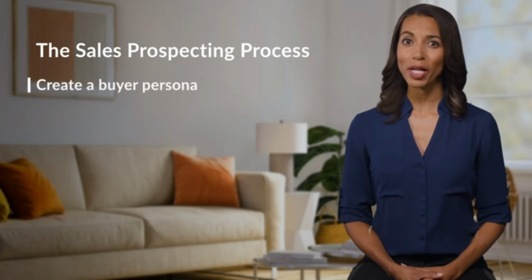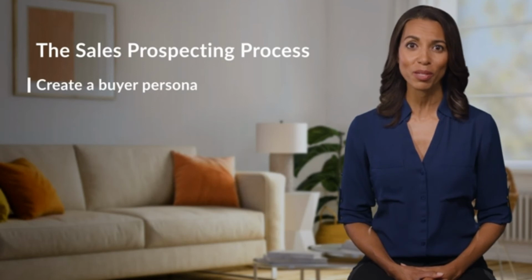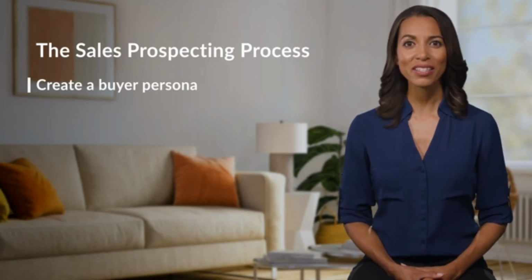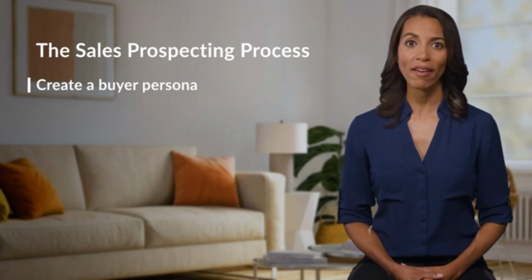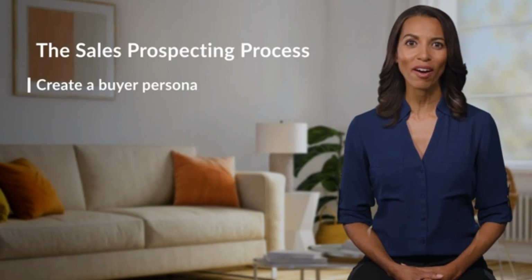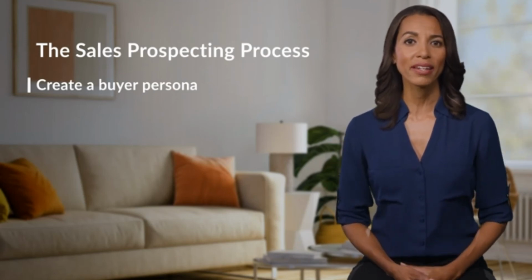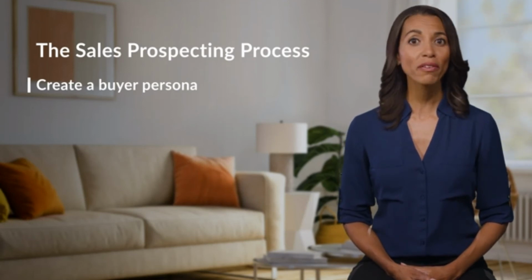First, create a buyer persona, which is a fictional representation of your ideal customer or client. If you're selling to consumers, consider where that ideal customer lives, how old they are, and what their hobbies, interests, goals, and values are. If you're selling to a business, consider what industry they're in, who their customers and clients are, how big they are, where they're located, and what's important to them.